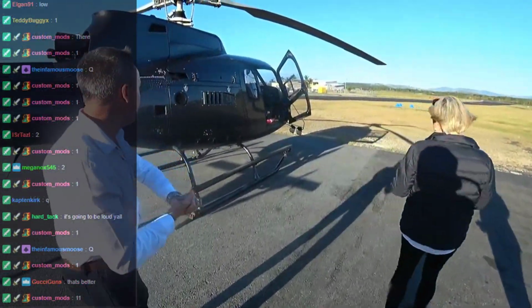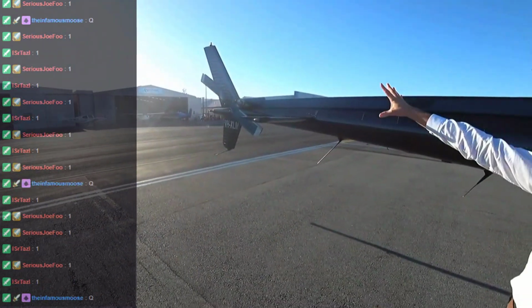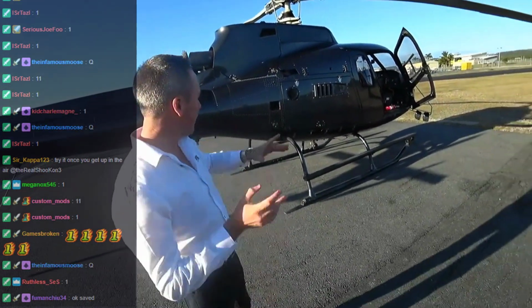Okay, guys, a couple things about helicopters before we go. The most important rule, never walk near the tail. It's the most dangerous part when the tail rotor is spinning. So remain on board the helicopter until we open the doors for you. And we'll help you out.